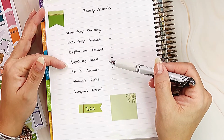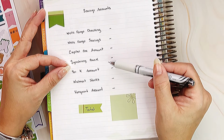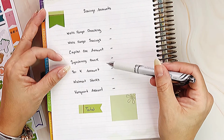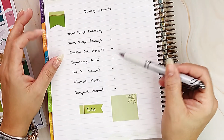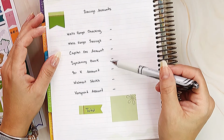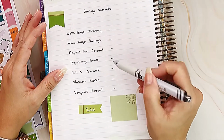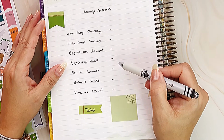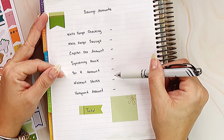My other bank account is a Synchrony bank account. With this, I'm trying to save up a 3 to 6 months emergency fund. What I want to do with that is have some money in the bank just in case I do not get paid, I lose my job, or anything happens to me. I'll have at least 3 months saved up to pay my expenses for my rent, my car, food, and groceries. That way I'm not in a situation where I'm flat broke and I could get evicted and bad stuff like that happens. So then there's my 401k account.